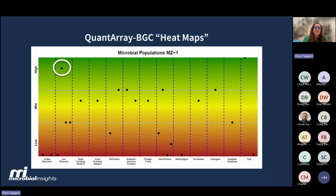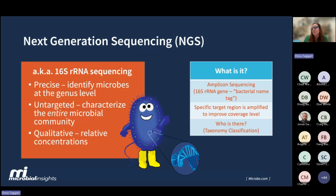So in this case, I can go, wow, there's a lot of iron reducers, a lot of potential there. I've got some nitrogen cycling that's also happening at a pretty high degree, and some acid production. So it can start to tell me what's going on in this particular sample, and I can compare that across locations. So hopefully I've shown you qPCR is a very useful tool for us in mining.